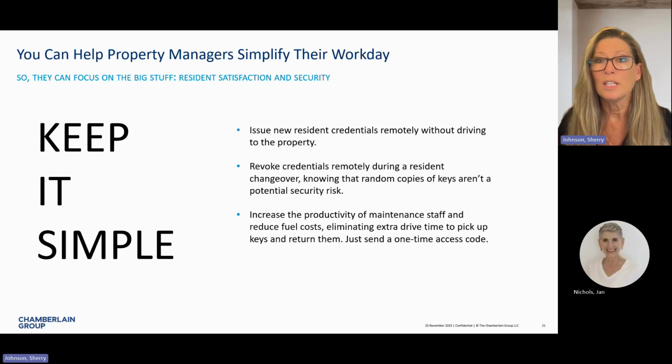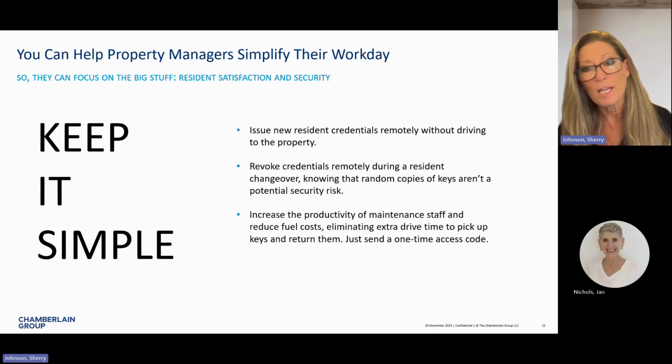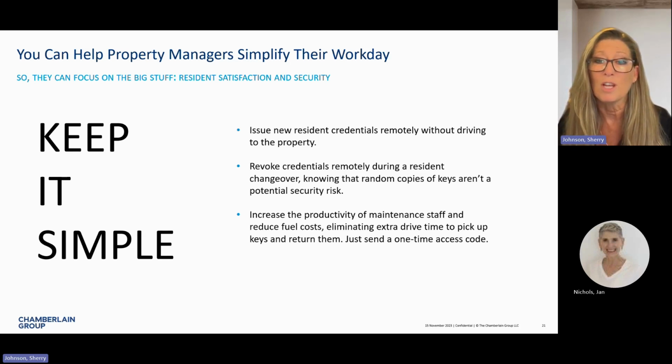The MyQ Community solution allows the property manager to easily onboard new residents from anywhere, or if needed, revoke credentials easily during a resident turnover. Help manage your maintenance team without unnecessary key pickups by simply turning the credential off, especially with our MyQ mobile credentials. Or if they have a contractor that needs to get in to do some annual maintenance, simply send them a one-time or scheduled access code.